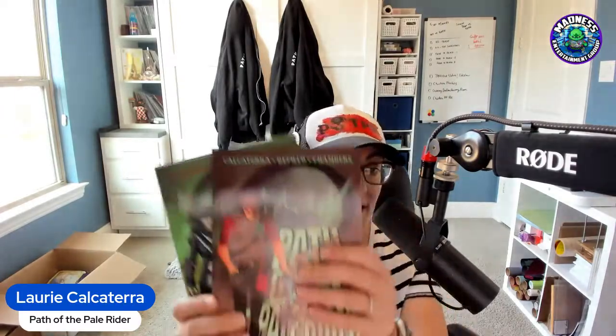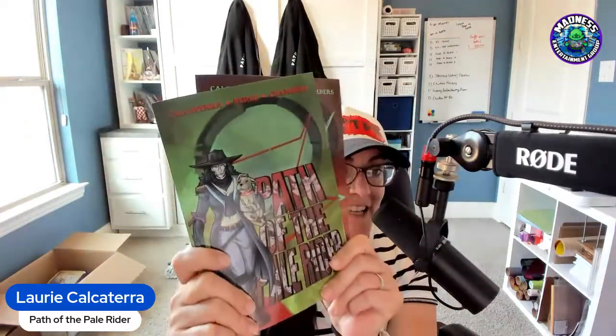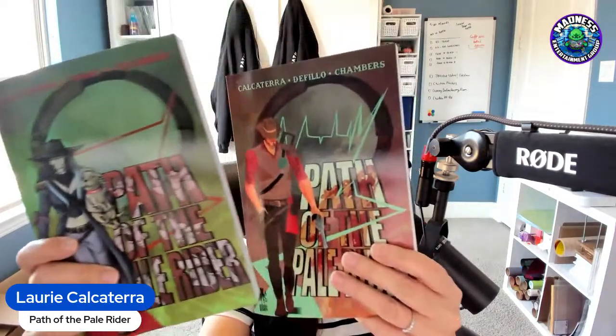The volume 2 books are, well, I got the digest size ones, like those right here, baby. Look at how gorgeous that is. Ta-da! Look at how nice. Don't they look nice as a set? Did you notice the stuff that we did to the cover?